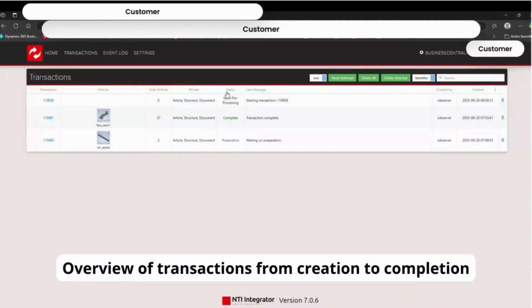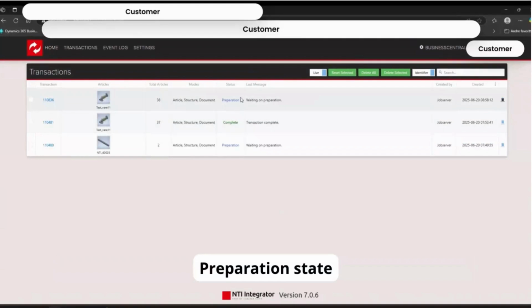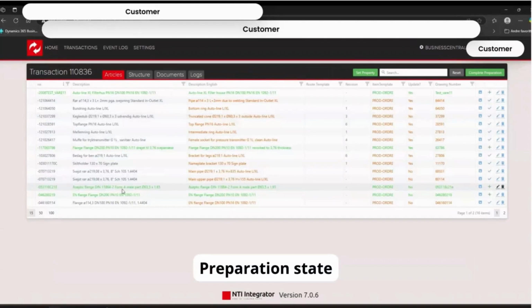And when we head to the integrator here, we have this full list of all the transactions. So you can see the previous 2 transactions, one completed, one in the preparation state. And now this one is processing. But as soon as it's done with the property mapping, before it goes to the workflow, it will enter this preparation state as we have here. Now we can simply click this transaction, and here we have the full overview of all the data that is going to be transferred to the target system.